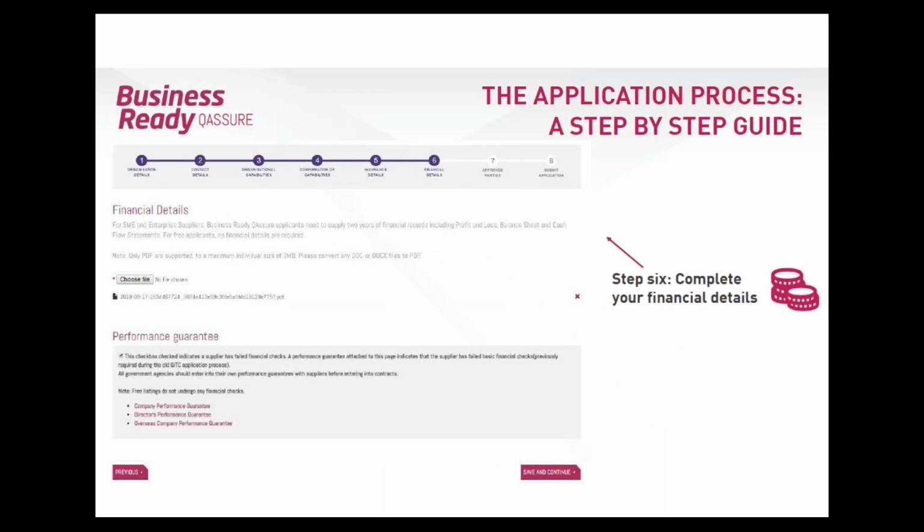Section 6 is financial details. This section is another mandatory section due to the needing to meet minimum requirements to work with government. Business Ready QSure performs a government finance check that looks at 2 years of financial data, checking the net assets of the business to be greater than the liabilities, the current ratio to be equal to 1 or above, and the net profit margin, profit before tax.